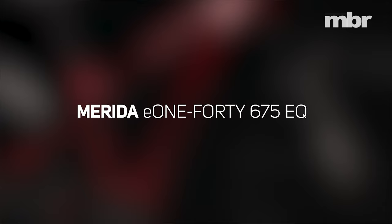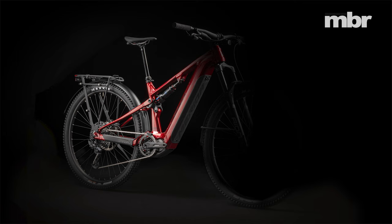But that bike's always had a 27.5-inch wheel, so the naming convention hasn't come from that. And then there's also an E140, which does have around about 140 mil travel. But I'm going to park that bike for today, and we're going to talk about the E160 models because I think they're the most exciting ones.